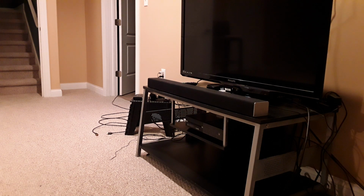So I hope you enjoyed the review. I hope you go out and get this system, because Vizio did a bang up job. This is good Dolby Atmos. I recommend this for every household in America. It's affordable, it's reasonable, and it works with HDMI ARC.